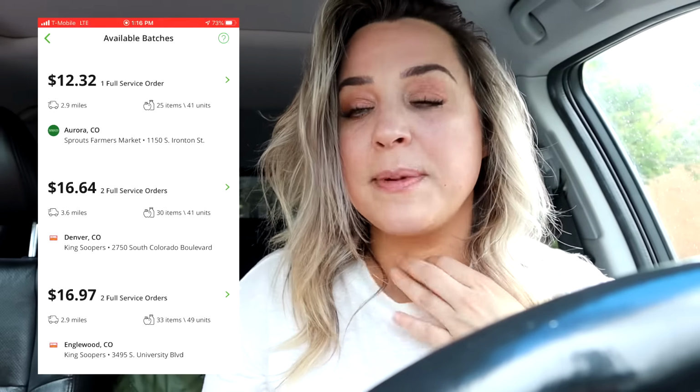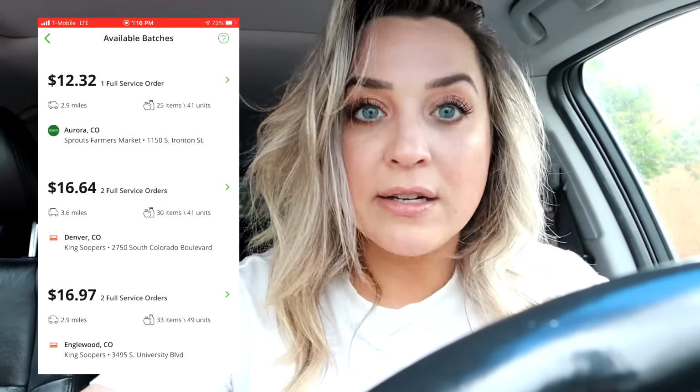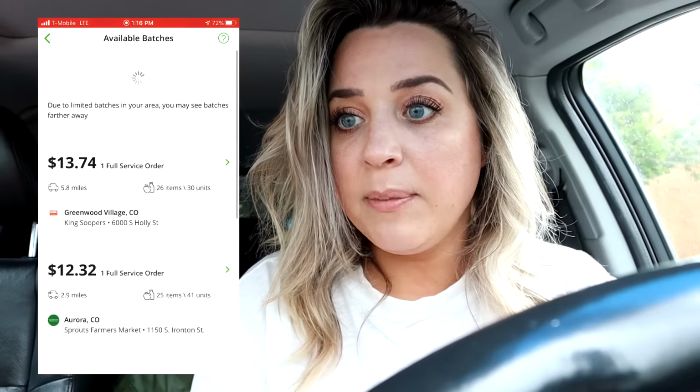See, okay, look, it says, oh no, looks like another shopper has already accepted the batch. These batches tend to go relatively quickly, especially if it's a good order. So you can't take too much time viewing these batches. If you see a good one, don't look at it for too long, just accept it. Especially those high dollar ones, anything like $30 and above, they're going to go super quick. So you just need to be prepared to take it and hit it quick.